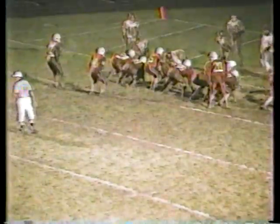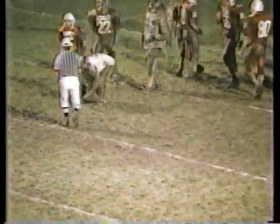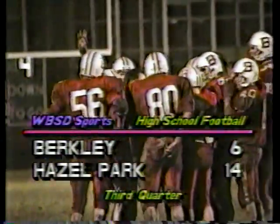So it is first down on the 2-yard line. Big play, big series. And we've got the 4th down. That was the end of the third quarter. People in the stands were worried a little bit that that might have been an infraction of some rule and bring Berkley back, but no, it's just the end of the third quarter. So we start the 4th quarter of action with a score of 6-14.